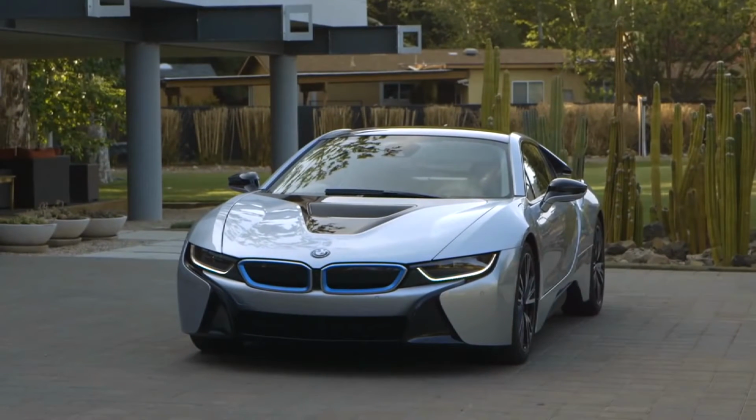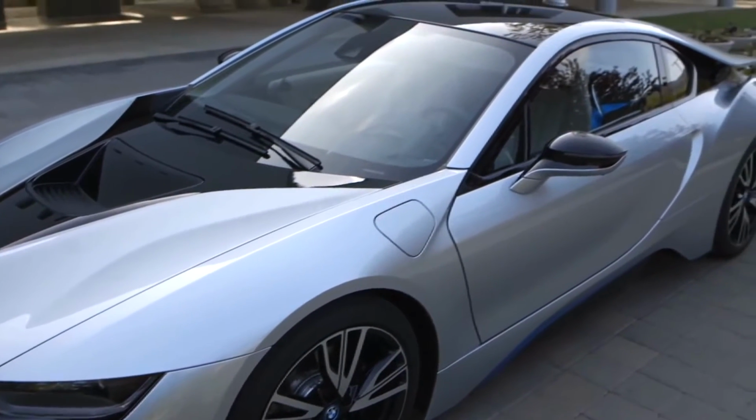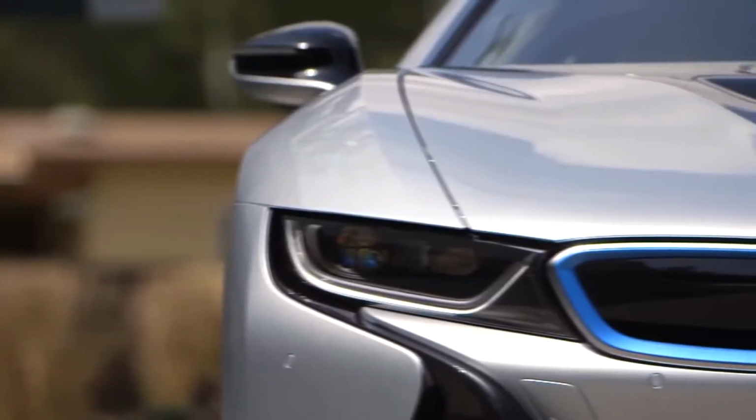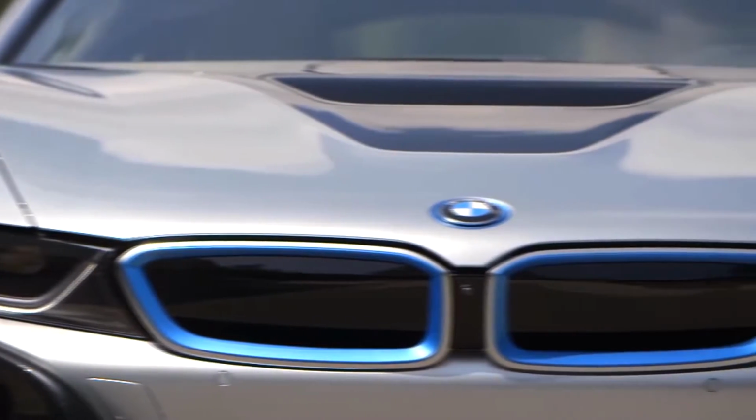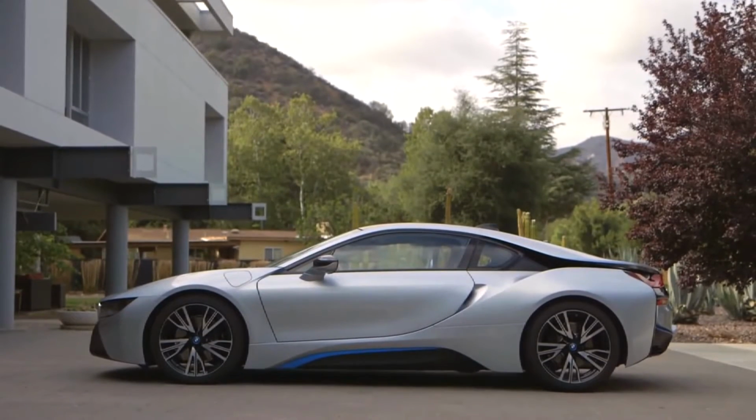The i8 is an innovative and novel approach to transportation problems. This is the most important launch for BMW in recent history and shows the company's path forward will be investing heavily in hybrid and plug-in hybrid technologies.